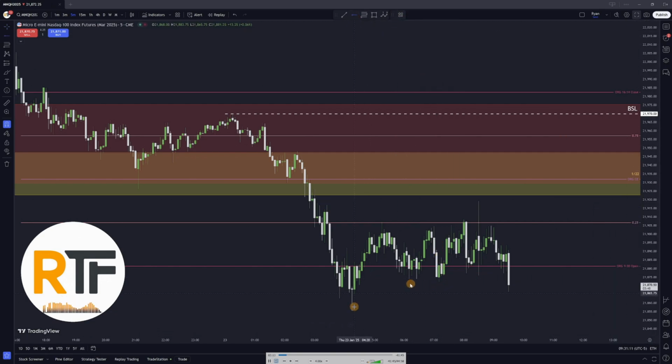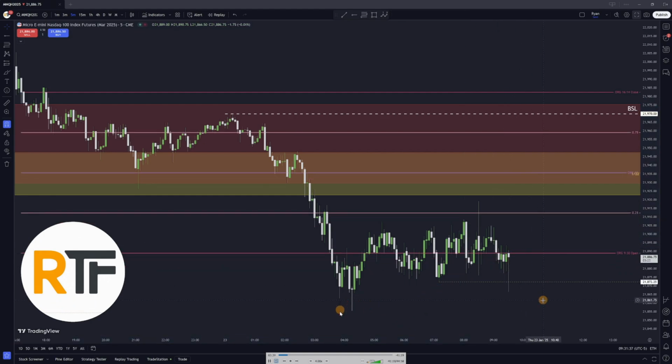This is good right here. We're taking out the sell side liquidity, and I'm drawing that out. I think I just removed it, but I want to see this low get taken, but so far it hasn't done that. We've only taken out this low in the middle right here. So with this push, I want to see it push down and take that sell side liquidity below that low.